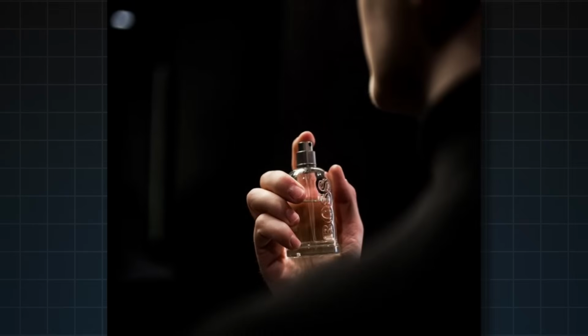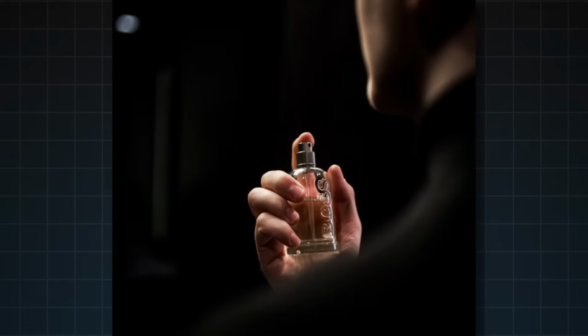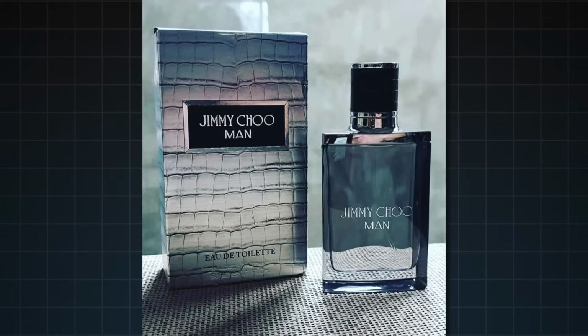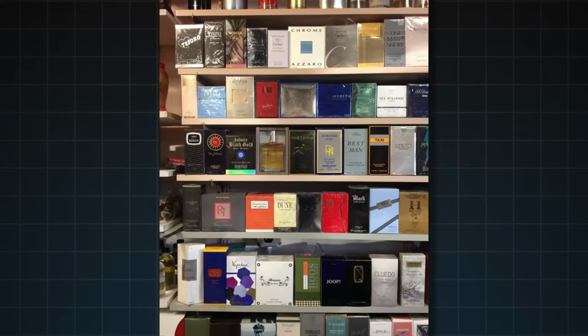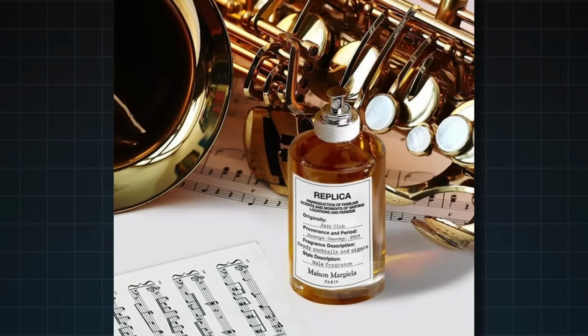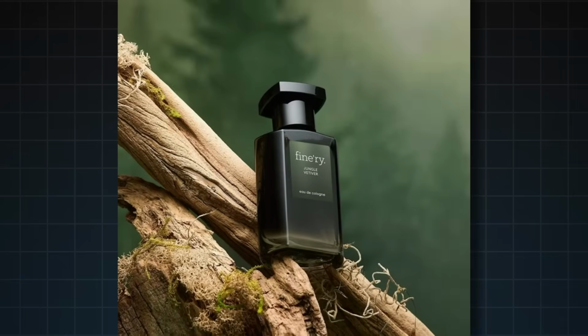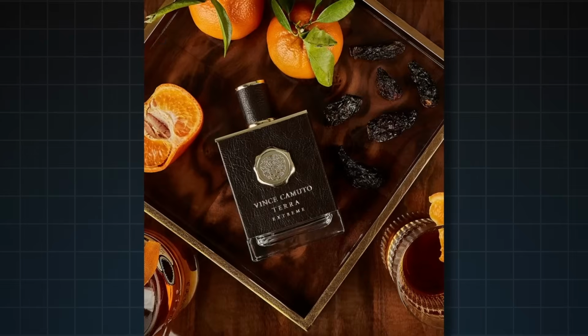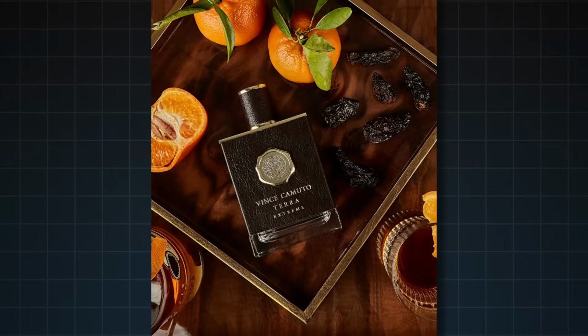By the time you're over 40, your scent should be deeper, warmer, more masculine and refined. No more sweet synthetic sprays from the department store. You want richness, layers, complexity. The notes to look for? Think woods, vetiver, sandalwood, leather, tobacco. Maybe a whisper of citrus or spice, but just a whisper.